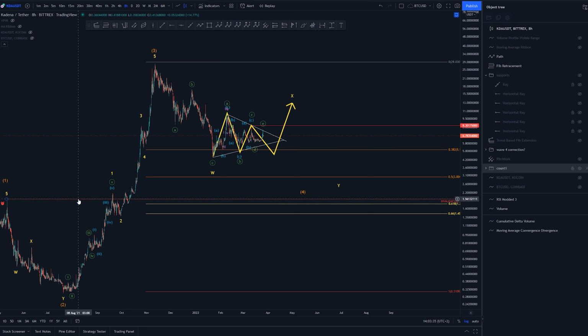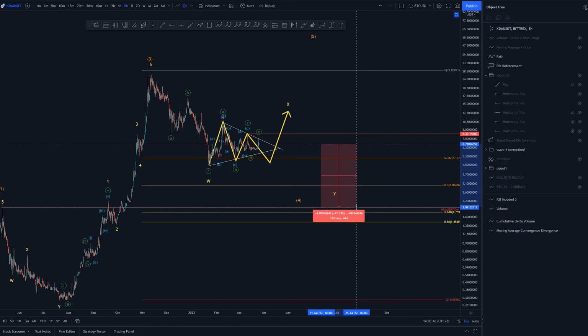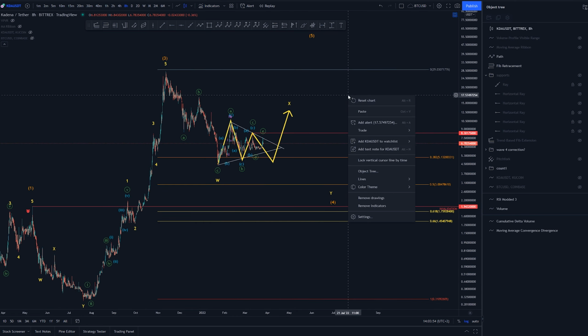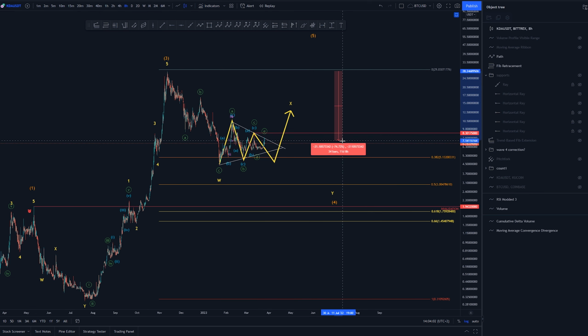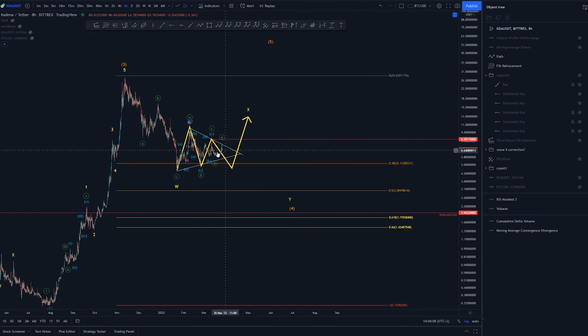Again, invalidation right here around the 1.9432. And there's lots of downwards movements up to that point, still 71%. So yeah, long way down if we want to invalidate this whole count. Now we've already come down quite a bit from all-time highs. That's not how you see it. It's like this, 76%.